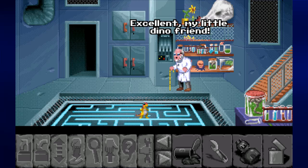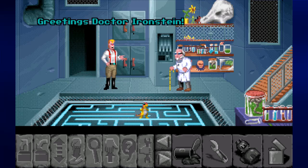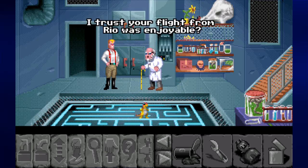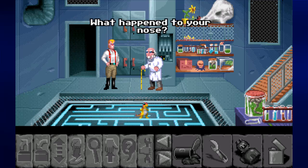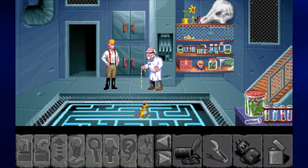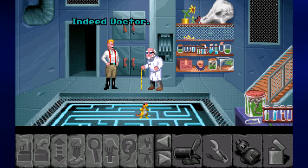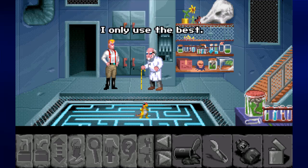Excellent, my little dino friend. You successfully navigated the maze. Greetings, Dr. Einstein. Anderson, I trust your flight from Rio was enjoyable. Of course it was. I did the flying. What happened to your nose? I ran into some air turbulence on the way here. I thought you said the flight was good. Yes, it was good, except for the turbulence. Well, I should hope you have less trouble flying my airship. Indeed, Doctor. I'd like to thank you for choosing Flying Dutchman Airlines. I only use the best.